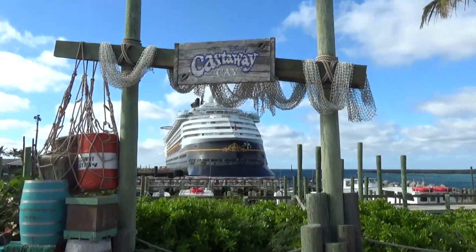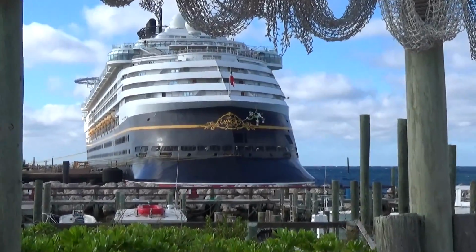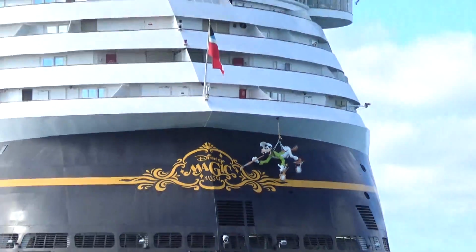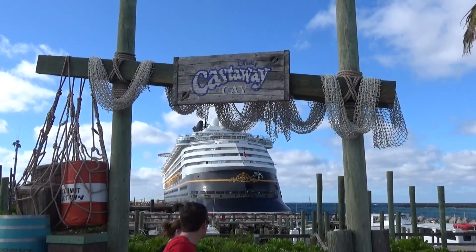Another great photo up here where you get the Castaway Cay sign and then the ship in the background. You can see Goofy hanging off of it there. A really cool photo op for a lot of people. The island's filled with things like this. They also have a lot of characters.